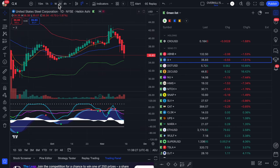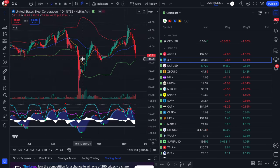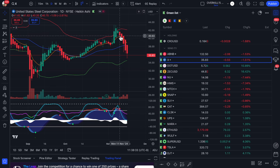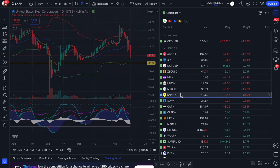So what am I looking at? Again, a monthly green dot and a green candle. Wonderful. Let's look at the daily. Wow, what do we got here? A 1, 2, 3, 4, 5 candle pullback. Beautiful. What are we going to wait for? We're going to wait for the first green candle or a green dot on the indicator to enter. I think this thing's going to bounce probably right here around $34, $35. That's where you'll get the bounce.